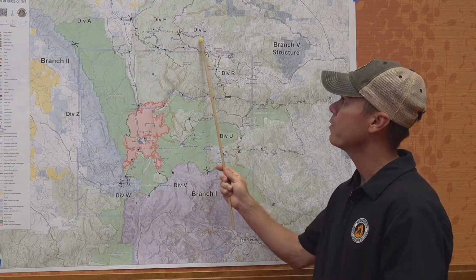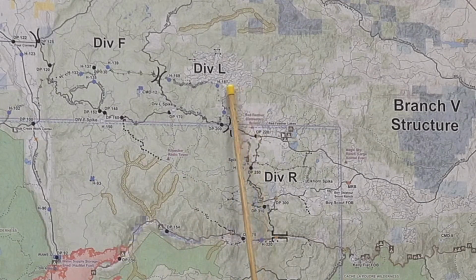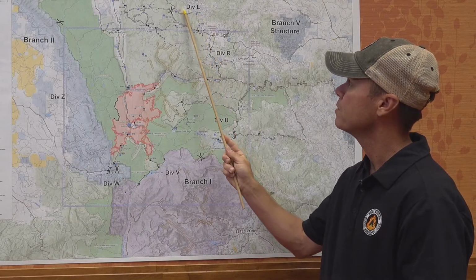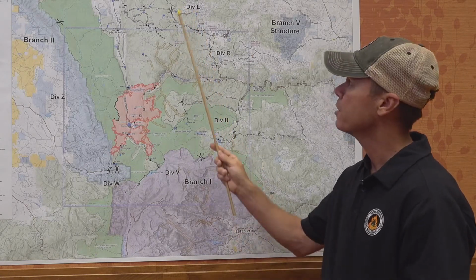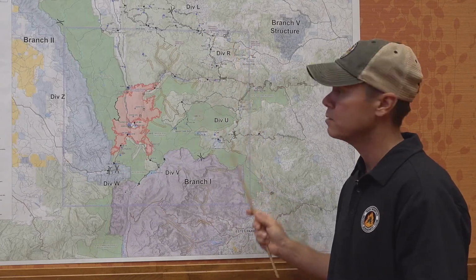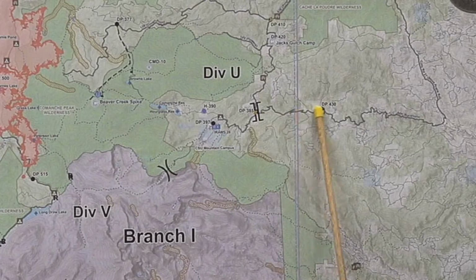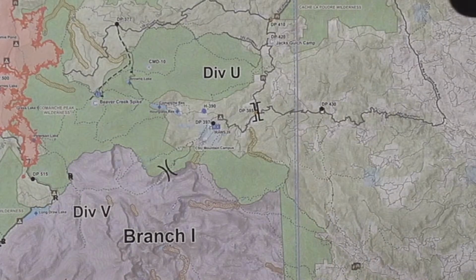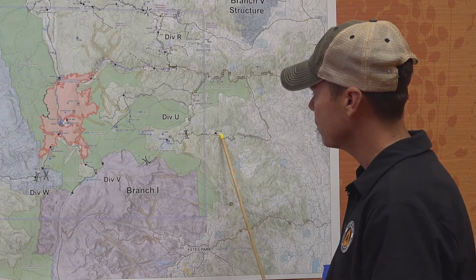Structure groups 2, 3, and 4 continue to work around the communities of Crystal Lake, Redfeather, and Glacier View. What they're doing there is putting in some indirect line around this private property, working with the communities and looking at ways that they can access the private property and maybe assess some structures in there. Currently, though, there are places where they are putting in some indirect line, cutting around the communities themselves. Structure Group 4 down here on the Buckhorn Road is prepping this road and out towards the east, and as they get to private property, they'll be looking for ways to do some work around it when they get there. Right now they're still working on the road and prepping that.